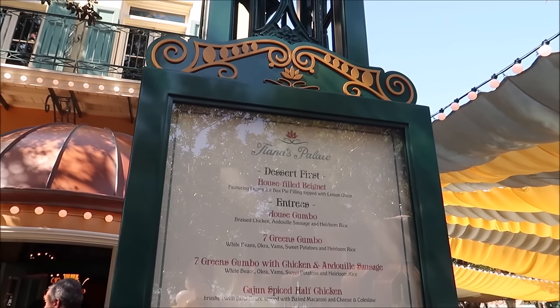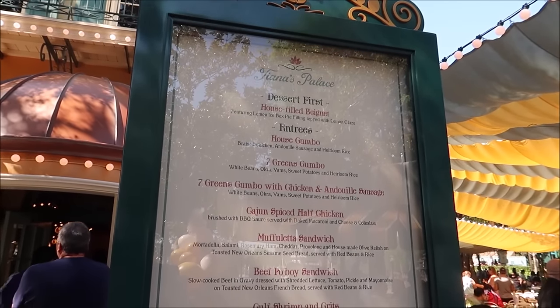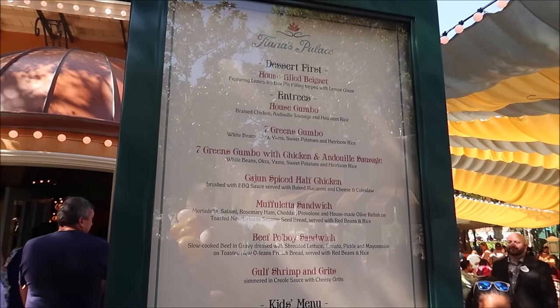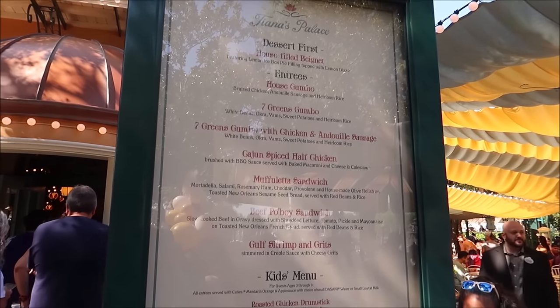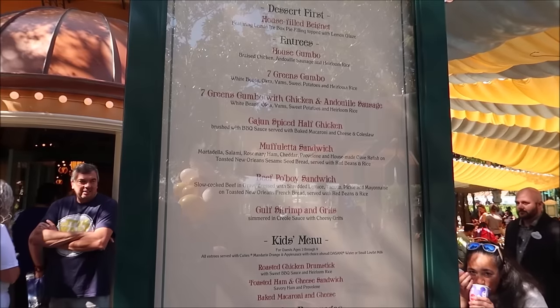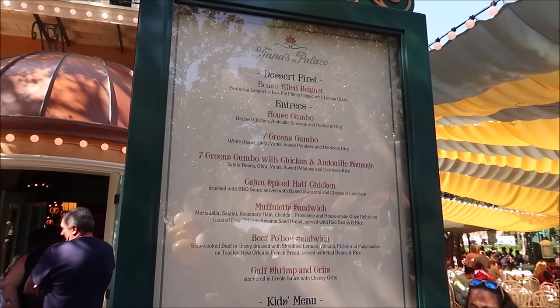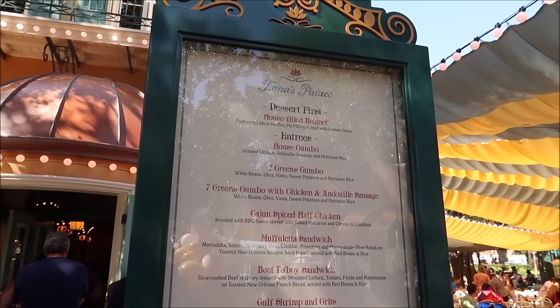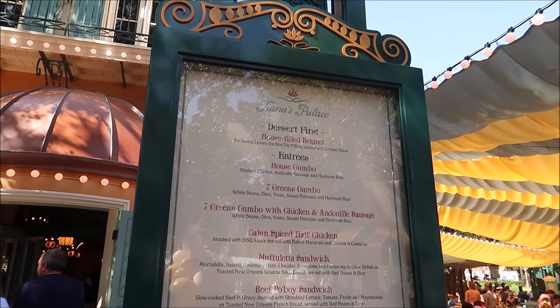Here is a look at the menu. They have house filled beignets, house gumbo, seven greens gumbo with chicken and sausage, Cajun spiced half chicken, a muffaletta, a beef po' boy, a Gulf shrimp and grits, lots of amazing things. And I can't wait to try the seven greens gumbo. That is so good. But also the beignets, like there's so much. I feel like we need to get it all.